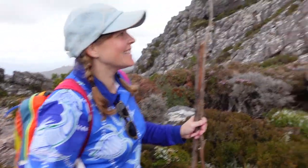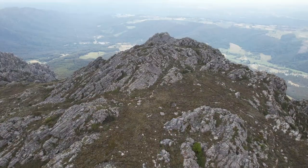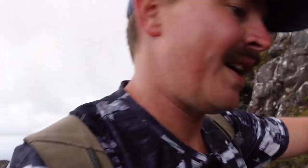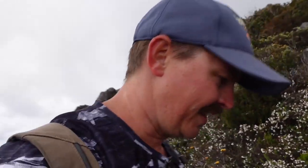Mt Rolland. That's the track up, is it? That's it. The last little leg. Deep breaths. Heart rate 145 and rising. That's about the peak, I think.